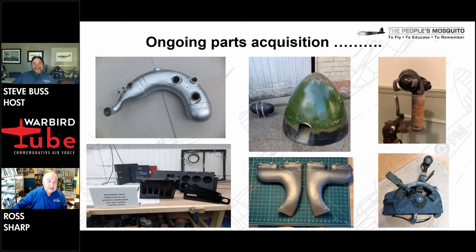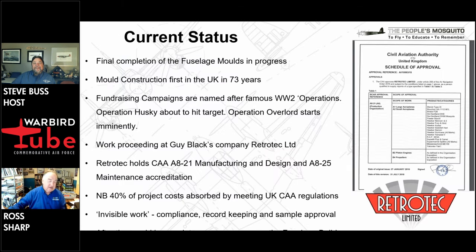So the current status: we've got the final compilation of the fuselage molds in process, the first molds for 73 years. We've got a fundraising campaign. We're about to start Operation Overlord. I would point everybody in the direction of our webpage. And Retrotec holds both manufacturing design and maintenance accreditation from the CAA. So they are absolutely top notch.